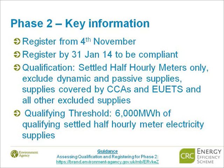Qualification is based on settled half-hourly meters only. Organisational groups should assess their total settled half-hourly meter supplies during 2012-13 and then exclude dynamic and passive supplies, supplies covered by climate change agreements, supplies covered by the EU emissions trading system, and any other excluded supplies as stated in section 4.3 of the Assessing Qualification and Registering for Phase 2 guidance. This is available on our website and a link to which is shown on this screen. If the qualifying settled half-hourly meter supplies equals 6,000 megawatt hours or more, then the organisational group will qualify for Phase 2.